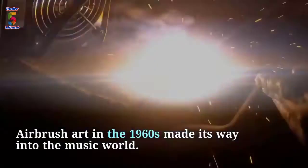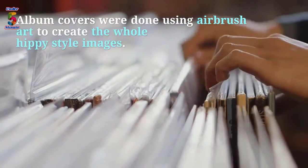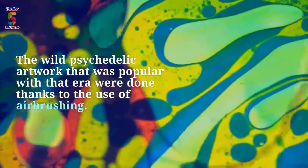Airbrush art in the 1960s made its way into the music world. Album covers were done using airbrush art to create the whole hippie-style images. The wild psychedelic artwork that was popular in that era was done thanks to the use of airbrushing.